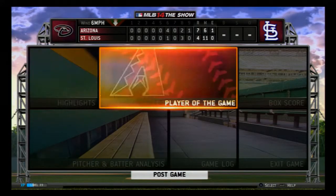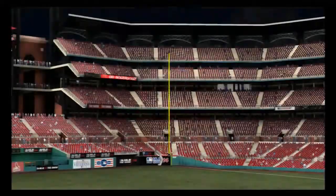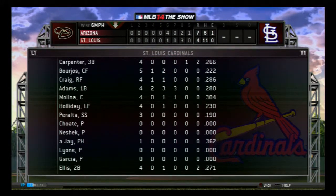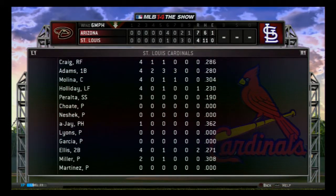For Eric Karros, Steve Lyons, and our entire crew, I'm Matt Vasgersian. This has been a presentation of MLB The Show. For more, don't forget to check out theshownation.com. The Diamondbacks are victorious here, 7-4. Good night from St. Louis.